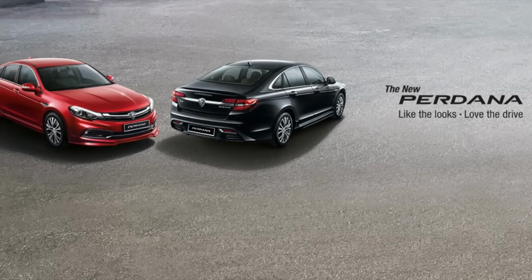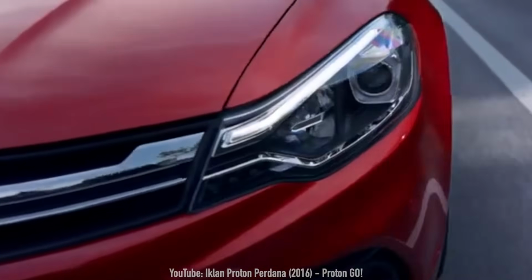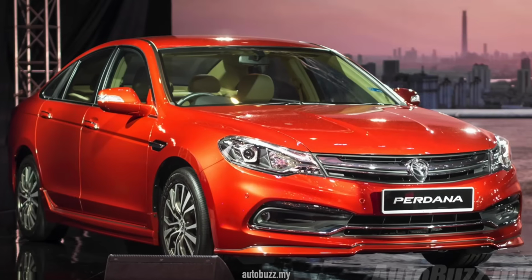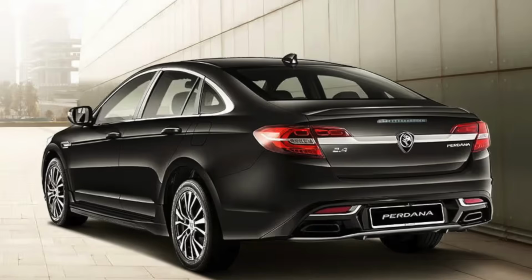The Perdana would go on sale to the general Malaysian public in 2016, but not before it received a rather significant revision. The lights are new, the trunk lid is new, the grille is new, the wheels are new. I have to say this refresh makes the Perdana look much more modern, much more upscale, and much more unique, and just all around much better.